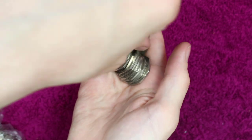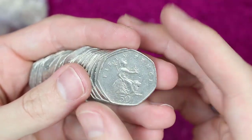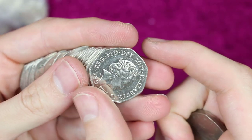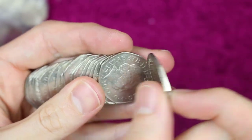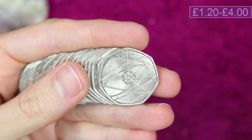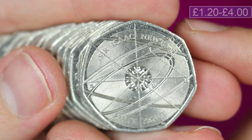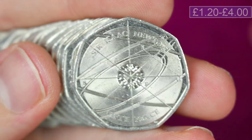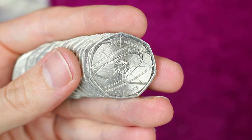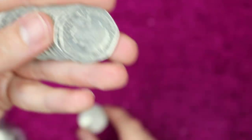So I'll open the first bag in real time and I'll show you what we're looking for. We've got Britannia there. We'll keep an eye out for 2008 and I'll look through them at the end for the 2008 one. What a first find! Isaac Newton, my favourite 50p. It's just such a cool design. Absolutely love that coin. It was a 2017 one, wasn't it? It's not 2018 Strike Your Own. Yeah. Very good start then.